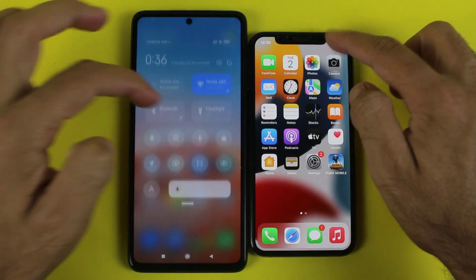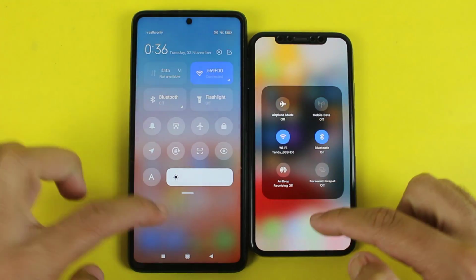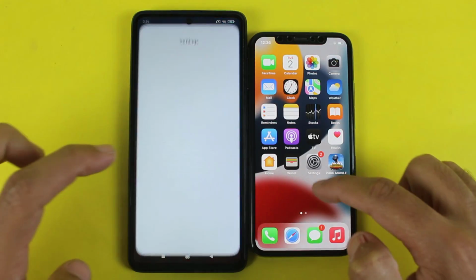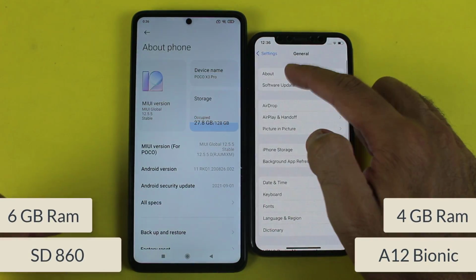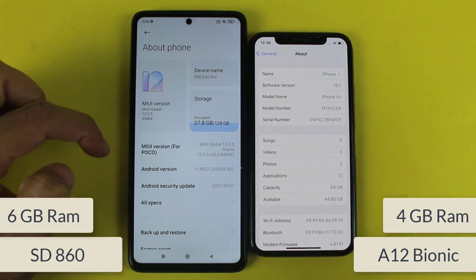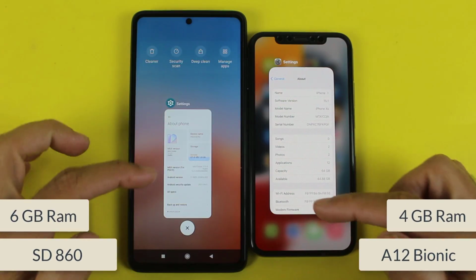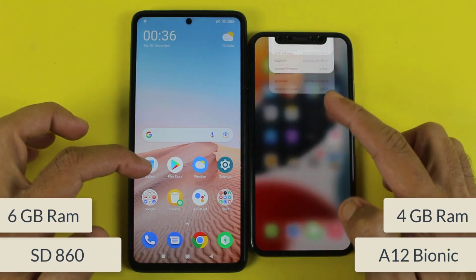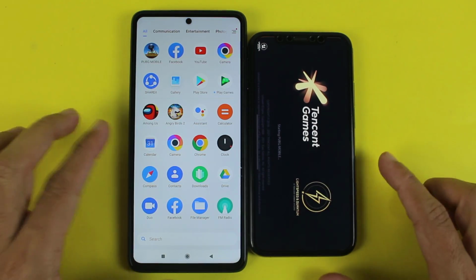Now before starting the test, let me just confirm that both are connected to the same Wi-Fi connection and also both are running on their updated software. As I told you before, on the Poco X3 Pro we have got MIUI 12.5.5 and on the iPhone XS we have got iOS 15.1, and also everything is completely turned off on the background. So without wasting any time, here we go.